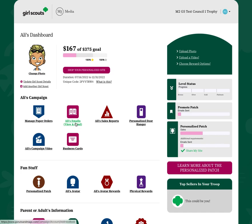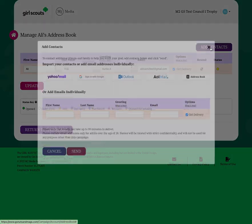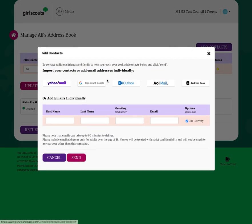To enter email addresses, simply click the email icon and add contacts. You can either upload or add manually. Use first name, last name, and choose a greeting, such as Grandma or Auntie A, and enter the email address.